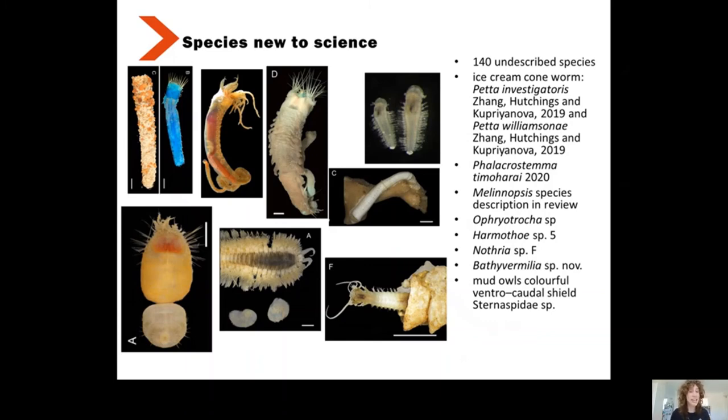The next one along, A, is a polynoid. So these are scale worms, and you can see two of the scales sort of dropped off from this worm below the actual worm. And these are species of scale worm. So unfortunately, this one has lost all its scales, but two of its scales are beneath it. And the scales are really important for identifying species.